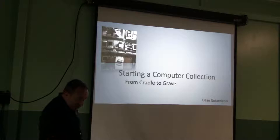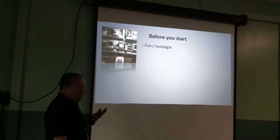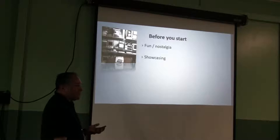People ask me, how do I start collecting? I'll ask them, before you start, think about what kind of collector you want to be. Why are you collecting? For fun or nostalgia? Before you invest a lot of time and money, really think about it, maybe play with emulators. Because chances are your curiosity is going to be satisfied, you're going to get bored, and you're going to regret spending a lot of money. Or you want to showcase them, put them in a nice case, because you like them and want to show them off. Good reason, but there are space considerations and time considerations for storage, all of these things.